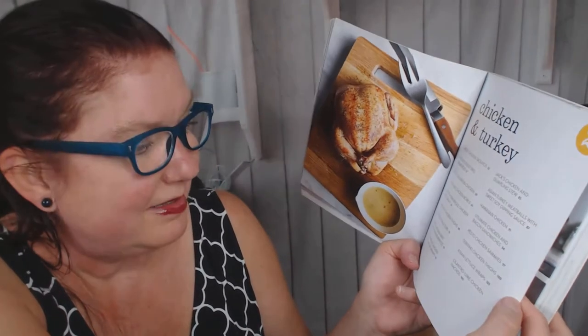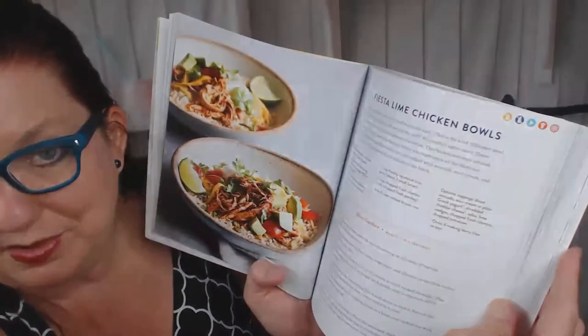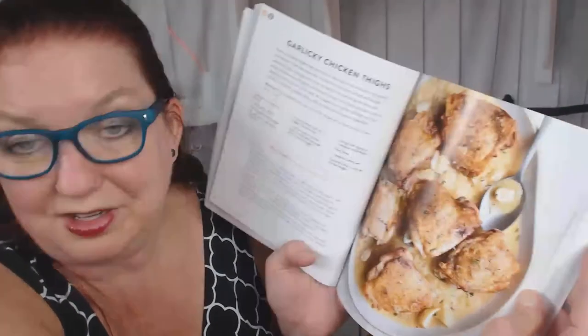Pesto chicken sammies, teriyaki chicken thighs, Asian lettuce wraps, etc. Oh, nice picture. I like this book. It gets down to business. Doesn't waste a lot of time on pictures that you don't need. Yum. Fiesta lime chicken bowls. I love knowing what something's supposed to look like when I make it. Garlicky chicken thighs. Well, we all know what chicken thighs look like.